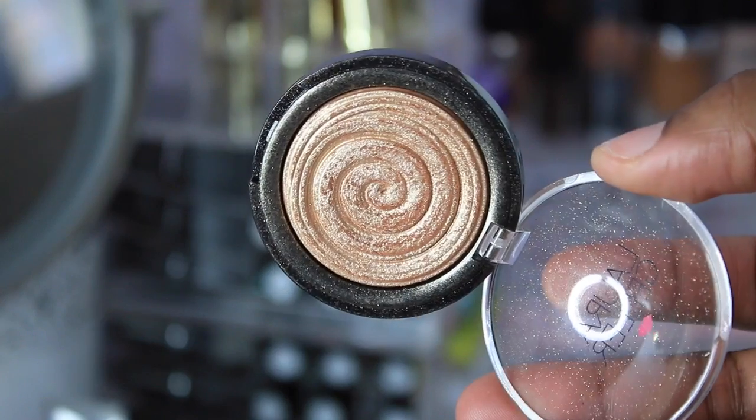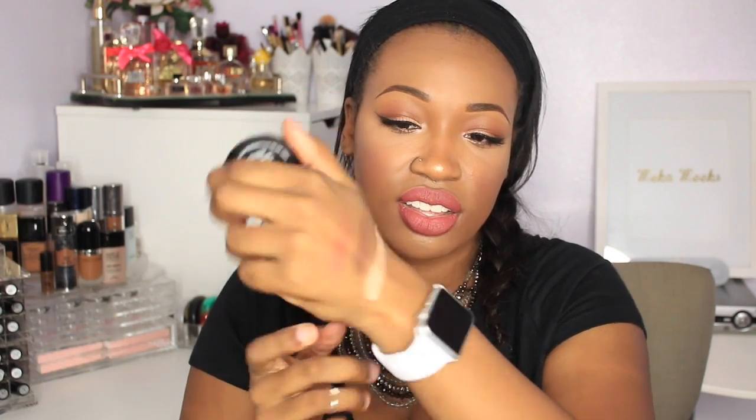Gilded Honey. I think this is the closest dupe to MAC's Whisper of Guilt, and it is freaking beautiful. I do have it on today, and it looks like this. It is such a beautiful gold shade. Ugh, so pretty. If you guys have not tried it, please do. It is so pretty. Look at that. I love it. I wear this in the majority of my videos because I can't get enough.